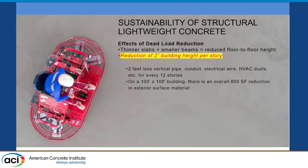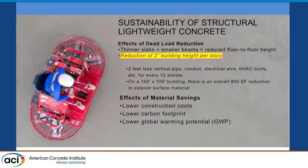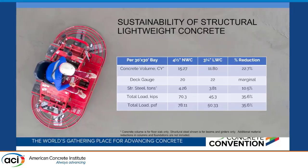So not only do you have savings in the reduced volume of concrete and the smaller beams, but you also have savings in all the materials that go vertically in that building, whether it's the exterior skin of the building, whether it's vertical conduits, pipe, ductwork, anything that goes vertical in a building, you're saving money on. So you have lower construction costs, lower carbon footprint throughout the building, lower global warming potential.